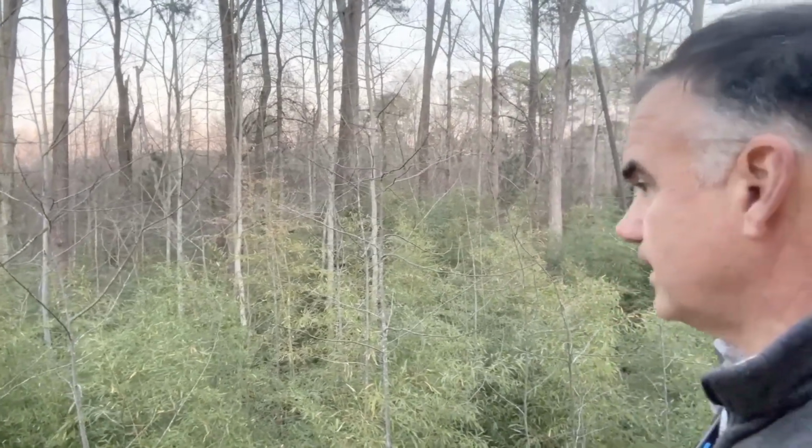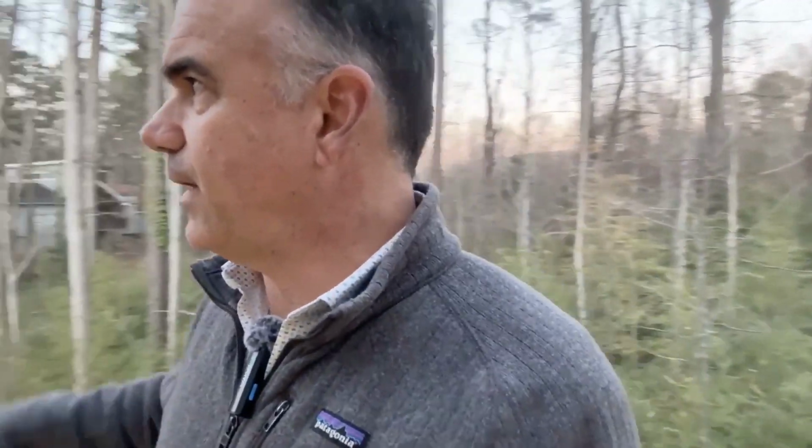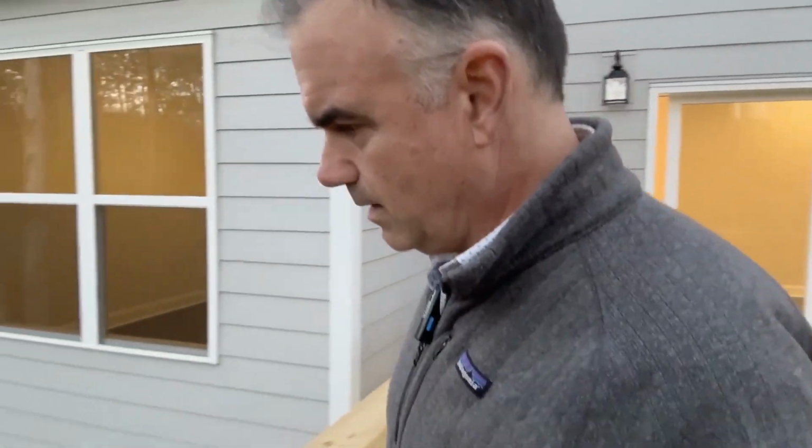This looks like unusable land to me back here. It's got quite a slope down into the gully here. They are building next door, and they've had to do massive retaining walls to keep that up. They do have retaining walls here as well. We'll show you that when we get downstairs. Let's keep walking.